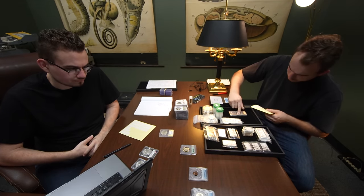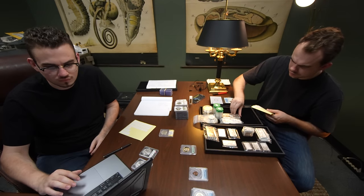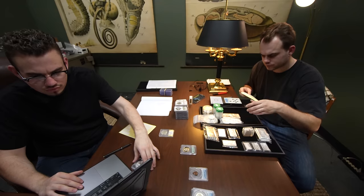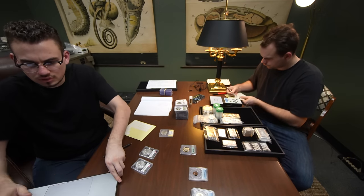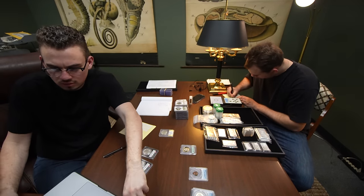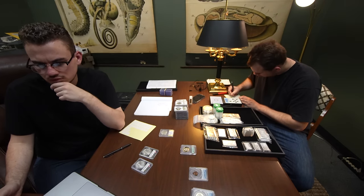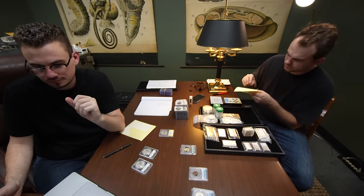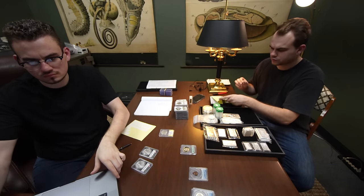I'm trying to think of what I saw. Just 20. Those are 2021s. 2021 type twos. These are the two ones I was seeing. What they were selling for? No, I'm thinking if they weren't in a holder and they weren't signed, what it was selling for. I think they were 35 to 38.